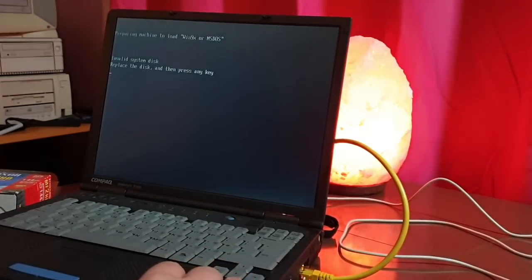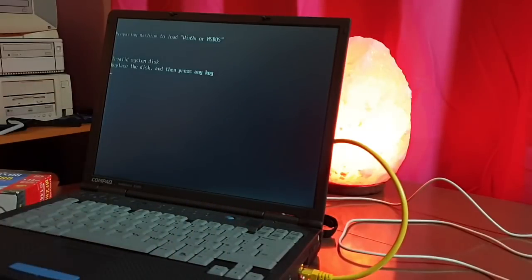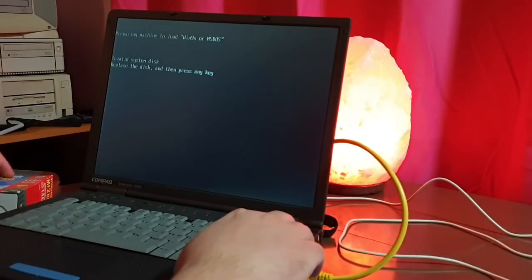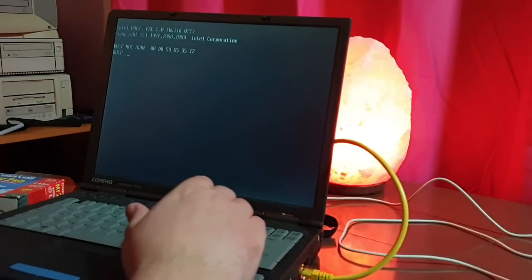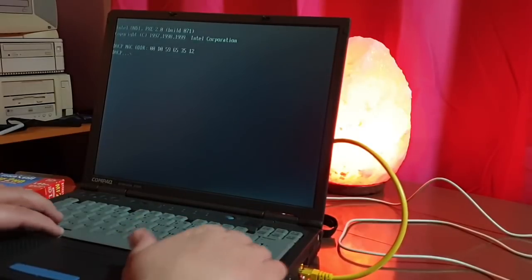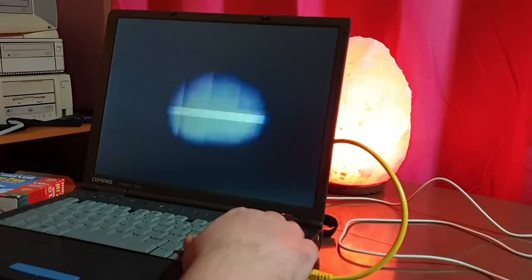So, that's quite useful. It's actually now saying invalid system disk. So, I'm guessing I could maybe go ahead and insert a system diskette. That's quite interesting that that's done that.